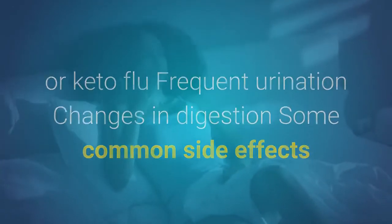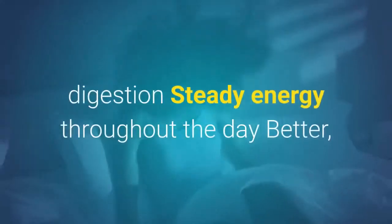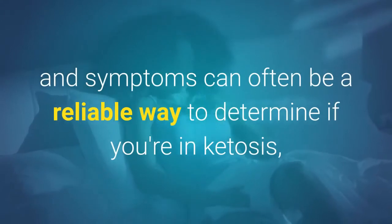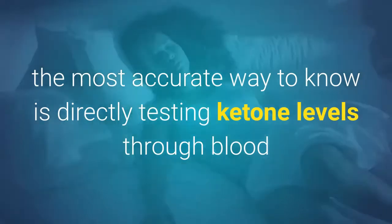Some common side effects after you've been in ketosis for a few weeks include lasting weight loss, suppressed appetite, better digestion, steady energy throughout the day, better, deeper sleep, and sharper cognitive function. While these signs and symptoms can often be a reliable way to determine if you're in ketosis, the most accurate way to know is directly testing ketone levels through blood or urine strips.